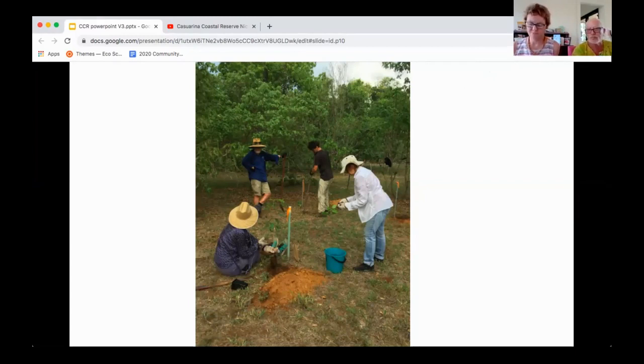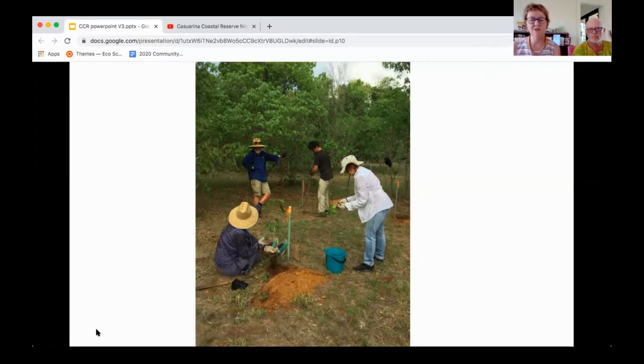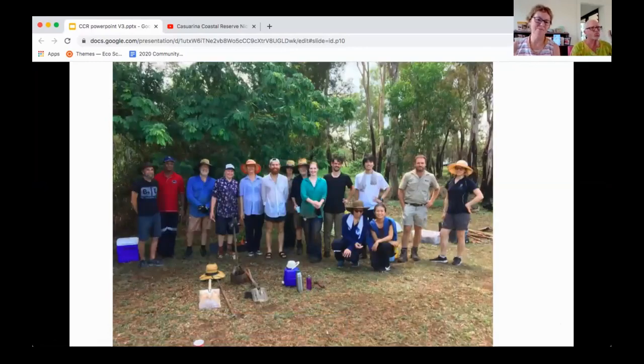And we welcome new volunteers. So if people would like to make contact with us and find out when we're doing things in the reserve, have a look at the Friends of Casuarina Coastal Reserve Facebook site. We work very closely with the Parks and Wildlife Rangers. They are incredible supports for what we do. And it's an opportunity to do something positive for the reserve at the same time as hanging out with people that probably share your interests in learning about the local wildlife and local plants.